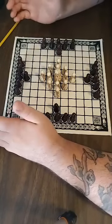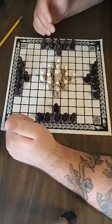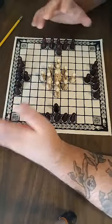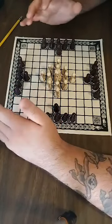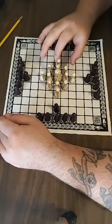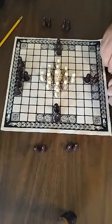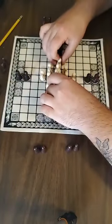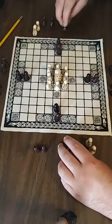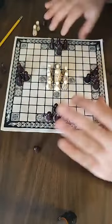So there's Brandubh, which is on a 7x7 board. There's only 8 attacking pieces and 4 white defending pieces, so it's a smaller, more compact version of the game. There's Ard Ri, which is also played on a 7x7 board, but you have 12 attacking pieces and 9 defending pieces. I can even show you what these would have looked like. It's going to be on an 11 by 11, but bear with me. Ard Ri would have looked more like this in appearance, just to give you some perspective.